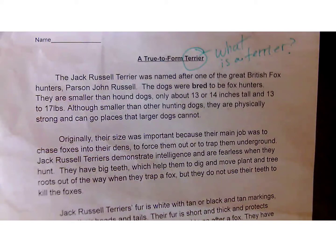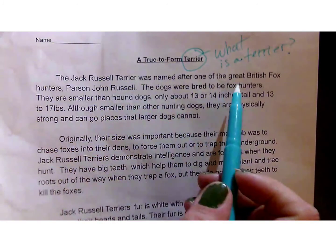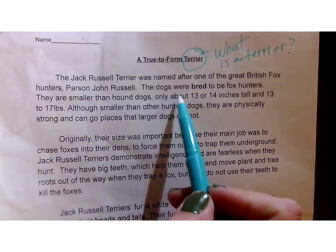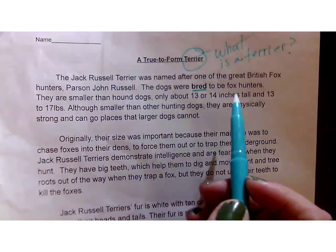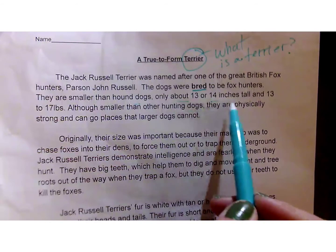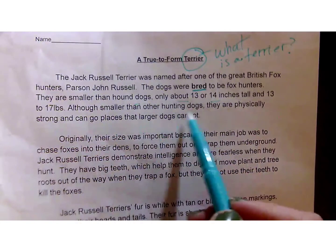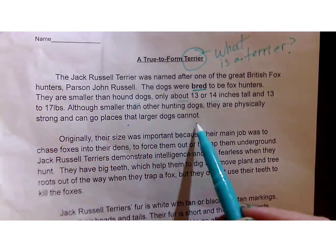A true to form terrier. The Jack Russell Terrier was named after one of the great British fox hunters, Parson John Russell. The dogs were bred to be fox hunters. They are smaller than hound dogs, only about 13 or 14 inches tall and 13 to 17 pounds. Although smaller than other hunting dogs, they are physically strong and can go places that larger dogs cannot.